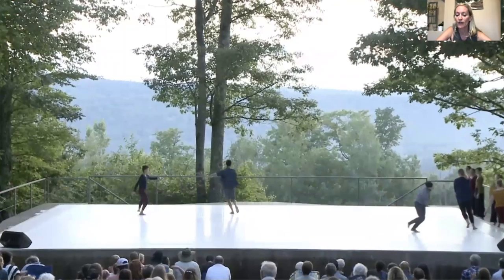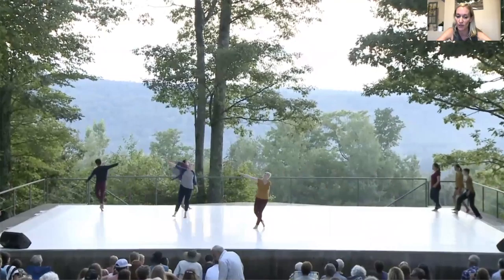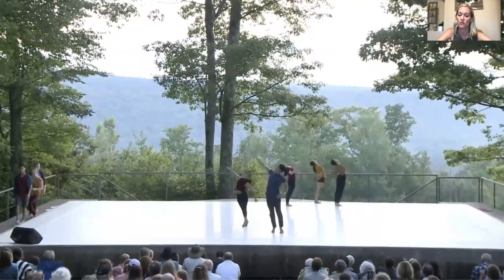Another element of space when we were talking about shaping, there's very little symmetry in this dance. There's a lot of asymmetry, so there's a lot of imbalance. You might have two people on one side of the stage and a whole lot of people on the other side of the stage.